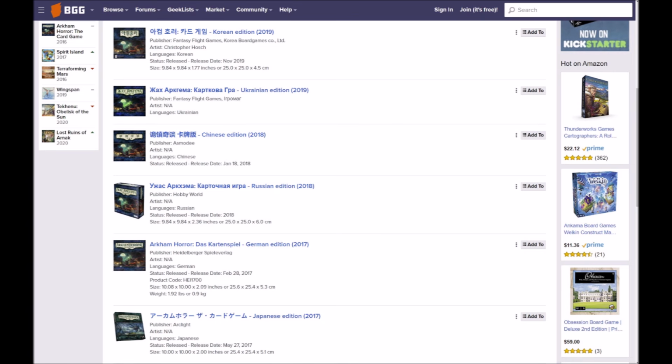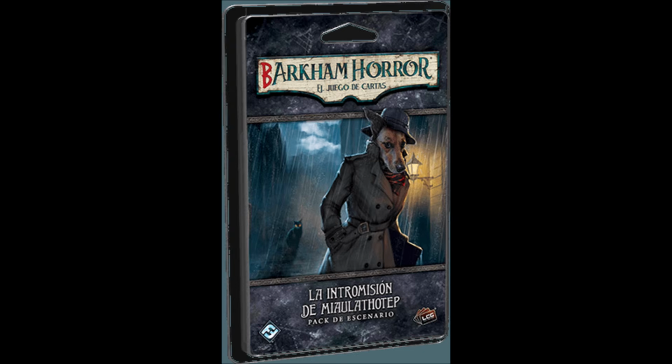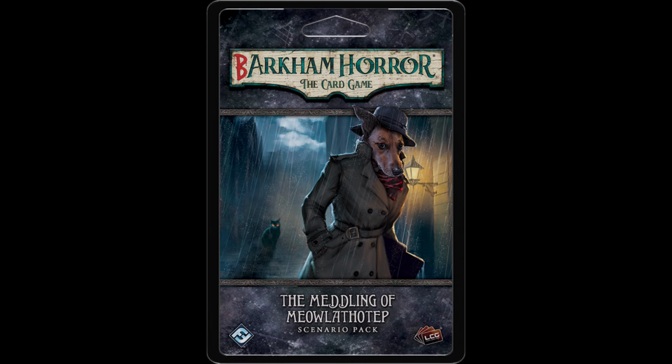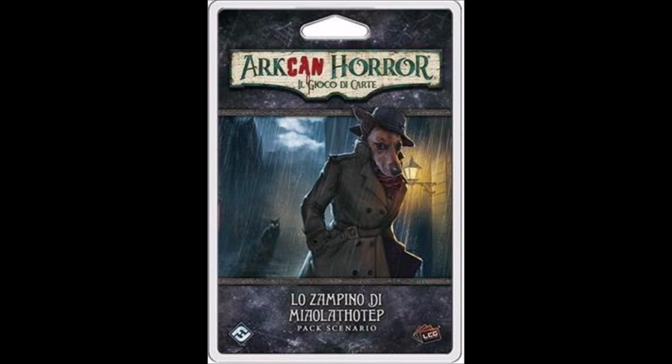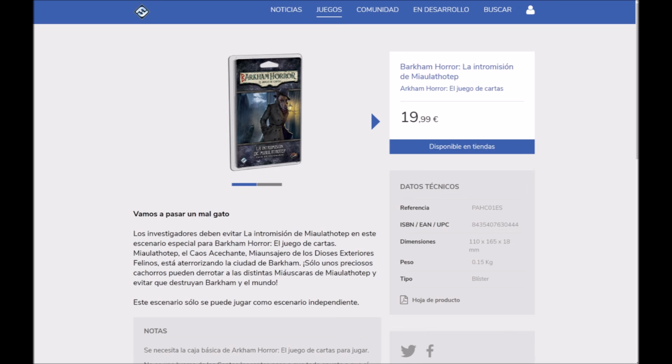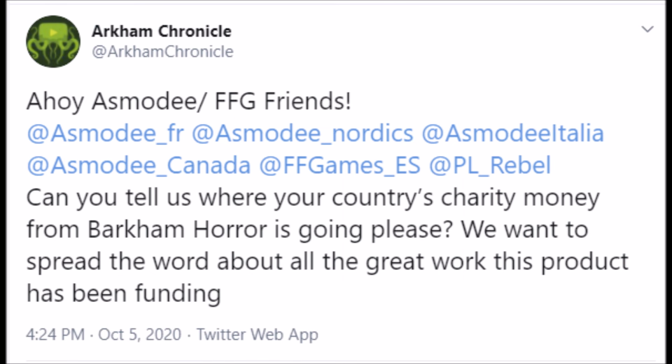In today's interconnected world, Arkham Horror is translated into all sorts of different languages, and as of October, we have found Barkham in English, French, German, Italian, Korean, Spanish, and Polish. Witaj Polsko! And it is fascinating to see how you turn Arkham into Barkham in so many different languages. We really did try hard to track down any charities in those countries benefiting from the sale of this product, but didn't get very far. We even reached out directly via email and Twitter.